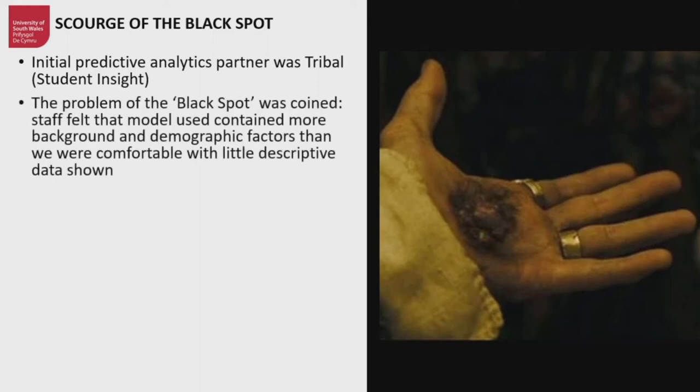The problem with Student Insight is that it's a very mature product, but the problem we found was in the screens it was presenting, which showed a percentage likelihood of risk for the student. It was basing that on quite a lot of personal characteristic data: parents' educational background, their highest tariff on entry, this type of thing.